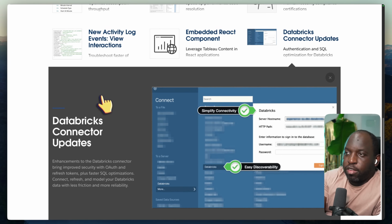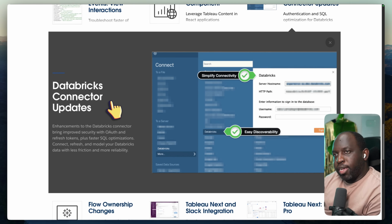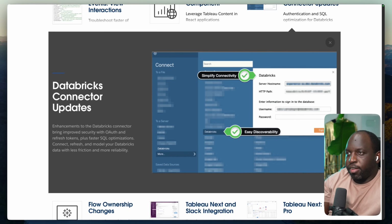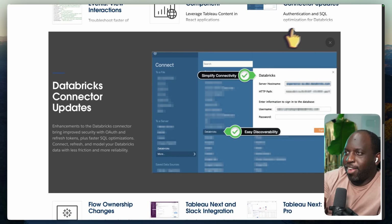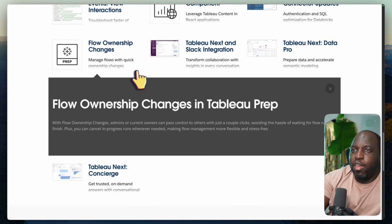Databricks connector updates. So, this is nice. They've blurred out the stuff that doesn't matter, and they've highlighted exactly what's new. So simplify connectivity, very nice, and easy discoverability. Cool. So basically, better connector. Nice and simple.